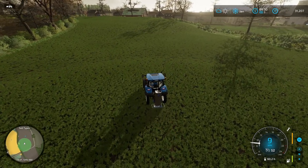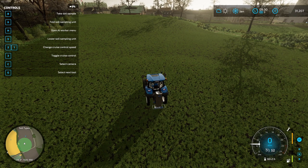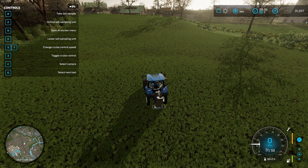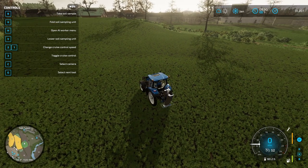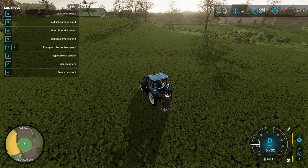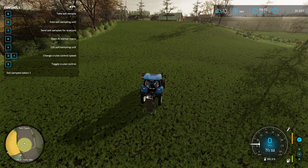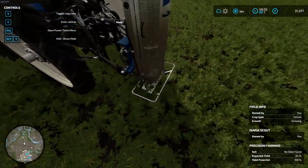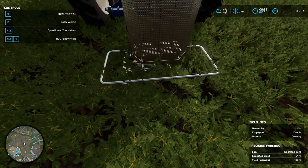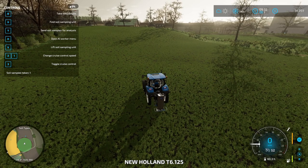Okay, so right here should be good. I don't remember how to do this though. Unfold. Or am I folding? Okay, I'm folding it. I need to not do that. I need to lower it, and then I need to... there we go. And take soil sample. And again, I'm pretty sure we should be able to see it working, if it wasn't for the crop. But that's very cool. So that is one sample done.